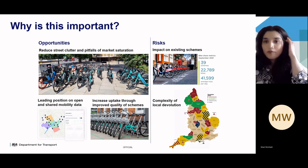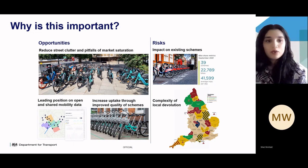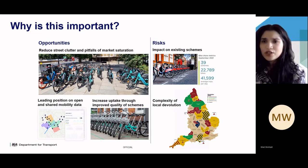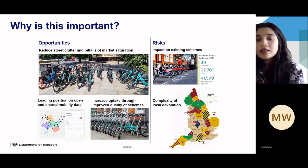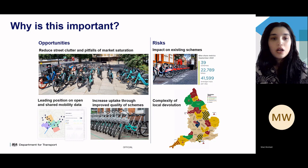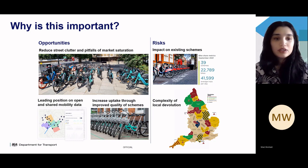Risks that we're mindful of are, we know that there are several successful existing share schemes, bike share schemes. We don't want to unduly burden those or impact them. So that's something we're thinking about. And also, we think that local authorities are best placed to operate these schemes, but that also means making sure that we are mindful of the complexities of governance structures when it comes to local devolution.